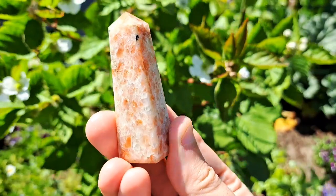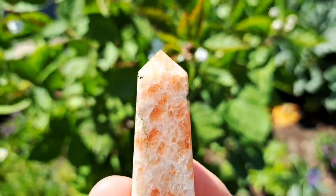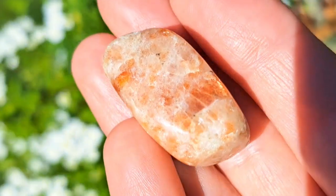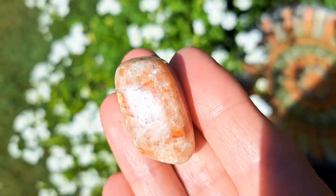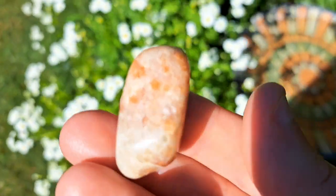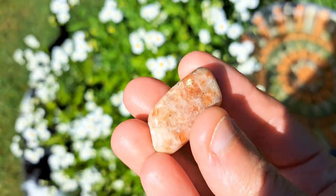Sunstone is a form of feldspar. It can be clear, it can be white, and it can have orange, pink, and peach tones to it. This actually reminds me of the sun shimmering and glittering on the sea. Sunstone is connected to the energy of the sun and is a powerful mood lifter and enhancer. You can also work with this to build positive thought patterns. It's super high vibration and increases your optimism.